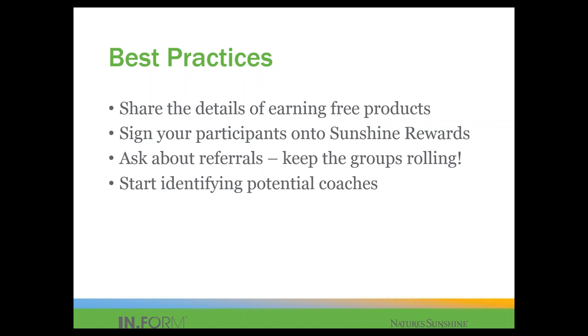Sign them up on Sunshine Rewards. I know this is a huge benefit for people, with the benefits of not paying shipping. If they've committed to the IN.FORM system, you know they're going to need product for the next 3 months. So having them on that Sunshine Rewards, signing them up right off the bat, is essential. I know, Jaina, you work Sunshine Rewards as well. So maybe you can talk a little bit about how you do that.